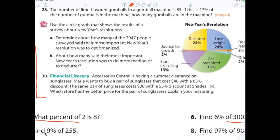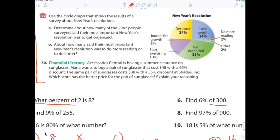He wanted me to do 29 and 30. So let's look at 29 and 30 real quick, and then we'll get started with today's lesson. Today's lesson is really important, and we're going to do it without calculators today because it's supposed to be mental math.